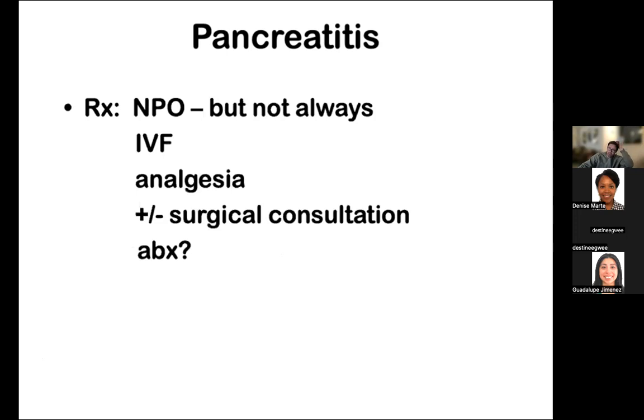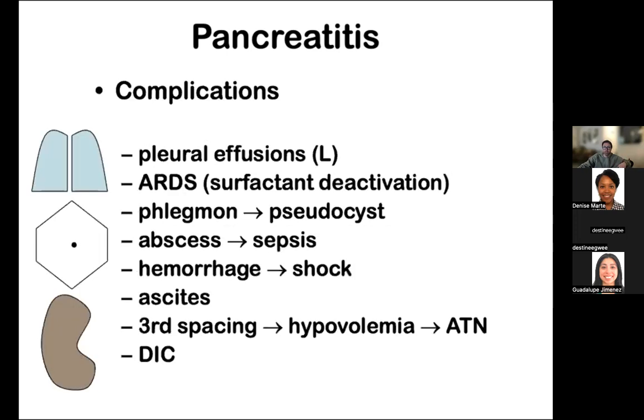And you're going to do NPO for these patients. You can give IV fluids, analgesia. You may consider antibiotics. Just remember that the management for these patients has changed a lot. We used to admit all of these folks. Now we see if they can tolerate PO slowly and manage their pain and go home. But even 5 years ago, we were admitting all these patients, so they were always NPO. So the test lags. So sometimes you may get a question about the patients on NPO for their pancreatitis.